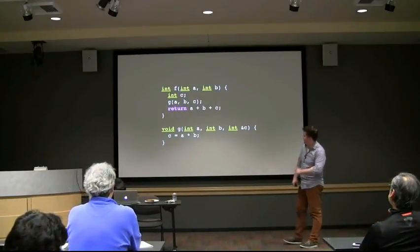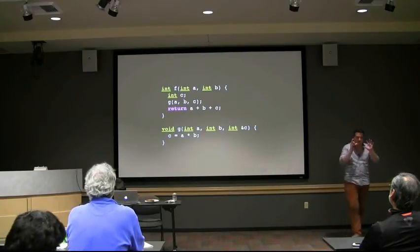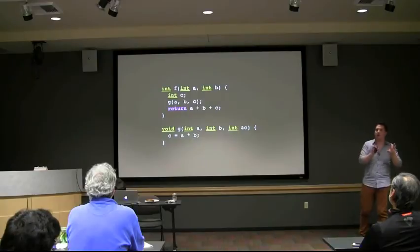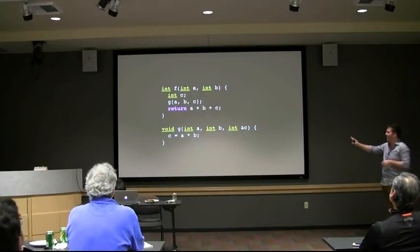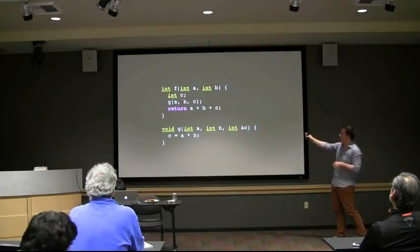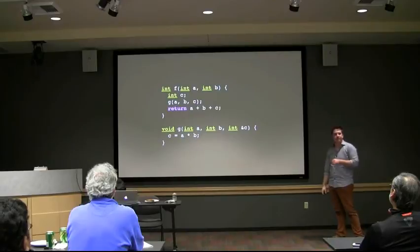And so let's look at this code. It's a little bit trivial because I have to make it fit on a slide, but this really is one of the most frustrating parts of optimizing C++ code. All right, so we've got some code. And we are going to use an output parameter here to get C out of G.